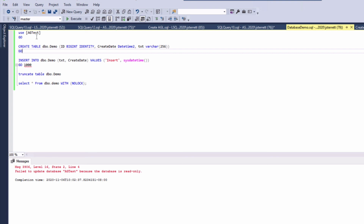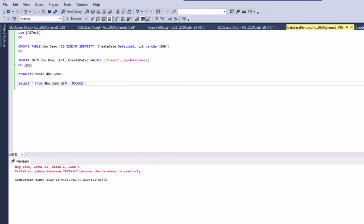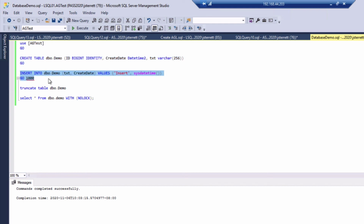And I want to connect to my AG test database here. So again, if we go here and we refresh, we'll see that that's there. Connected here, local SQL 01. So we're able to create our table here. And then also, I'm going to go ahead and insert 1,000 records here.